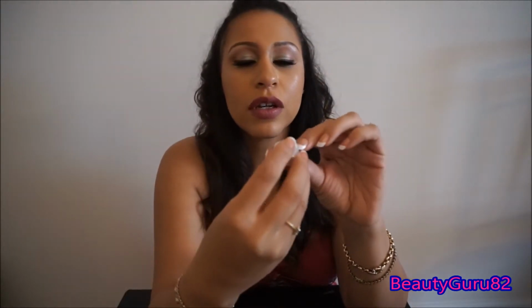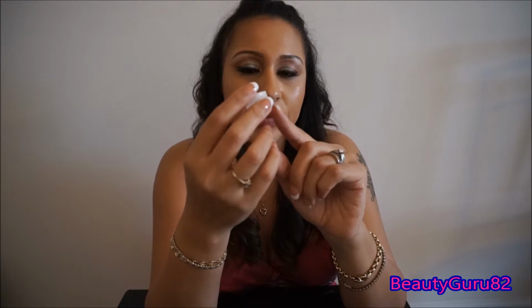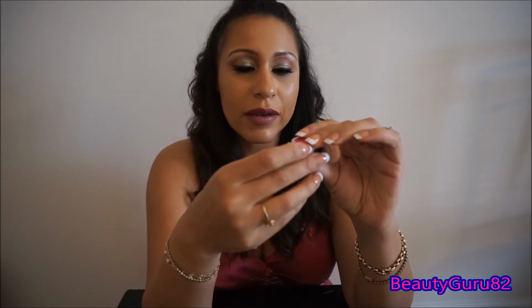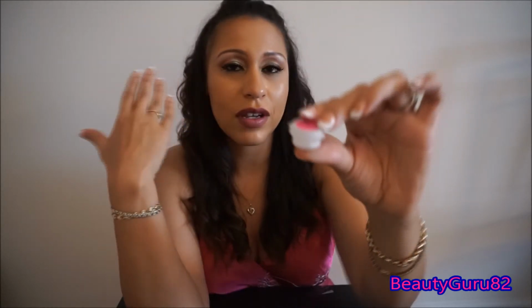I also use the Laura Mercier Invisible Loose Setting Powder. I just have a sample from Sephora. I've been using this from time to time. It's just a very silky powder. It really sets your concealer really well, and it's invisible, so it doesn't show like a white cast, even though it is a white powder. It goes invisible and you can't see it, and it just brightens under your eye. It just looks very nice. I love it.